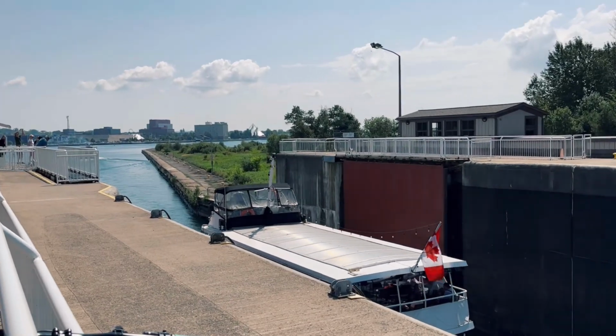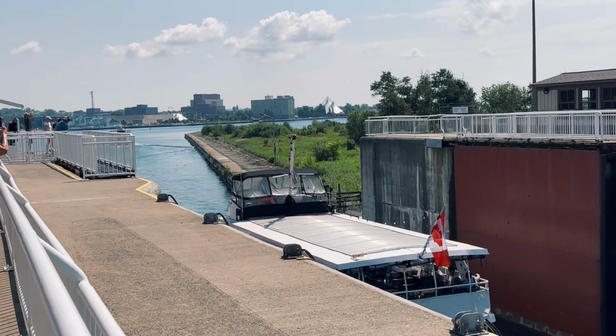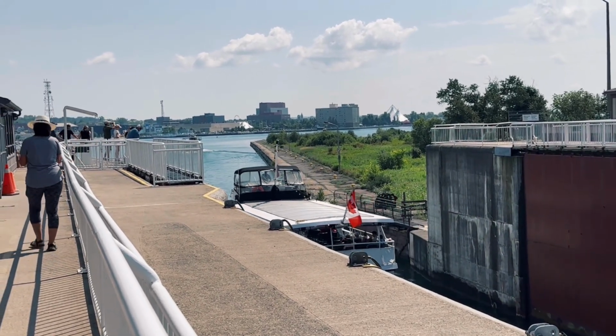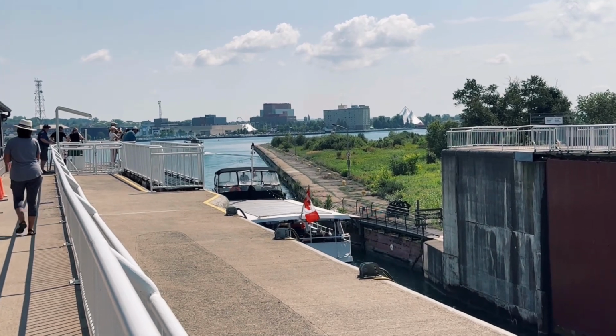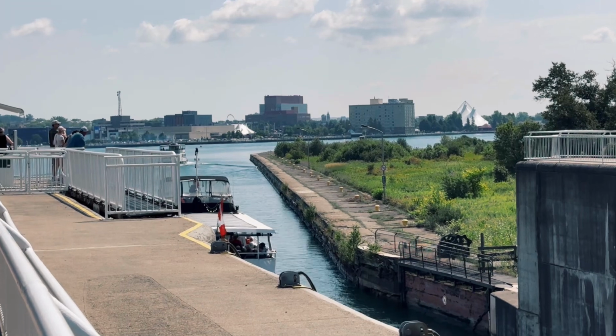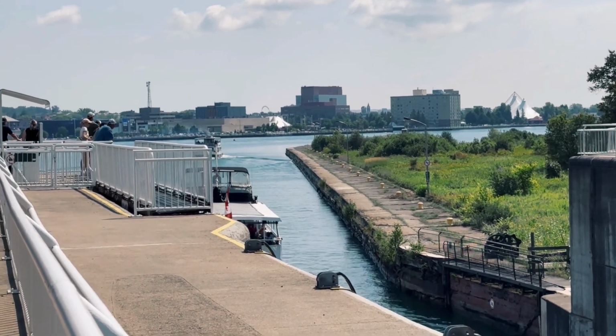It's a perfect place to spend a day exploring and enjoying the natural beauty of the area. The surrounding park offers beautiful walking trails, picnic areas, and an interpretive center where you can learn more about the history and operation of the canal.